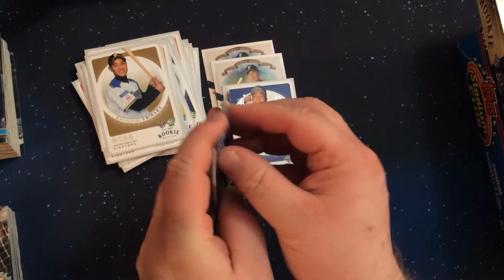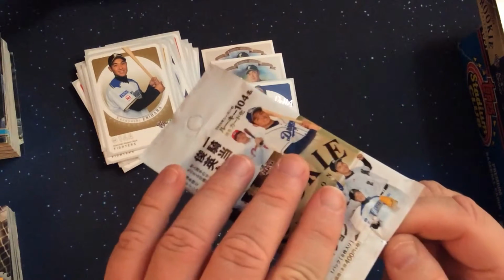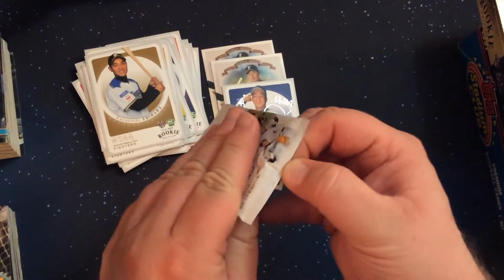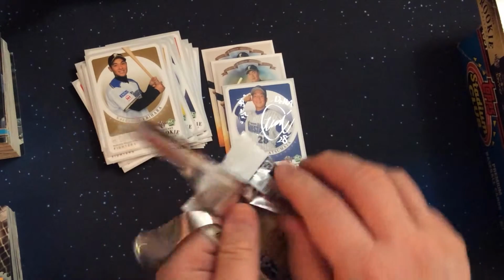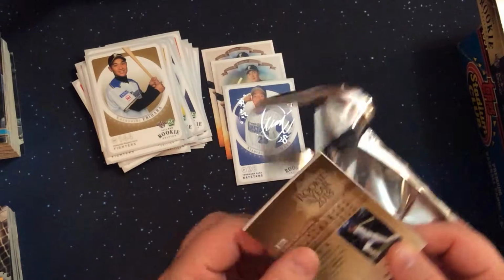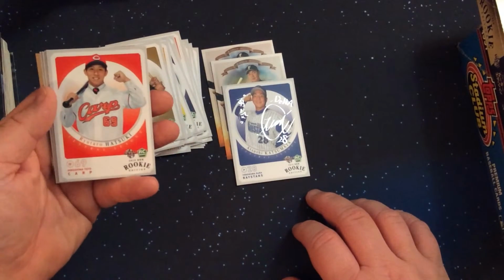I think we'll open one more pack now and then do some more research and be able to come back and open a few more of these in videos with perhaps a little more knowledge, since I can go digging around on some of the players and some of the English language sources that might have more information about the players I'm looking at.